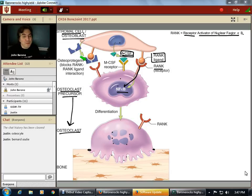So what is this bra that covers up your ligands here? Well, it gets a very important name. This is called osteoprotegerin. What it does, it blocks the RANK ligand interaction, and therefore keeps these guys quiescent. So that way they don't break down the bone, because if they break it down all the time, then you can smash stuff quicker than you can build stuff.